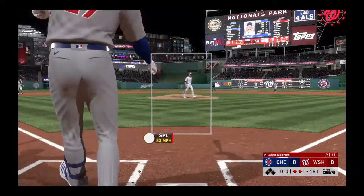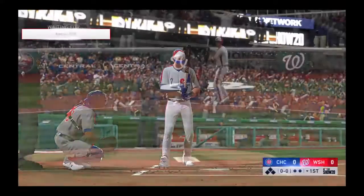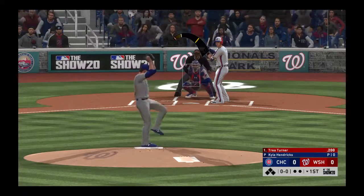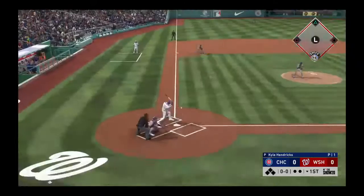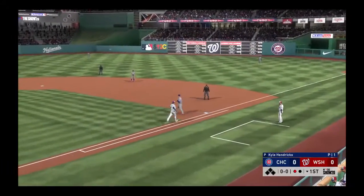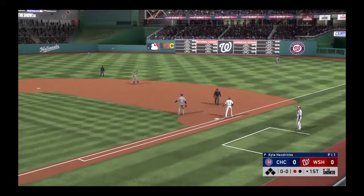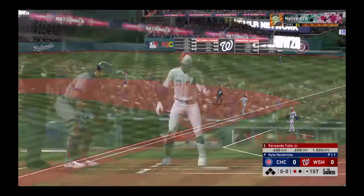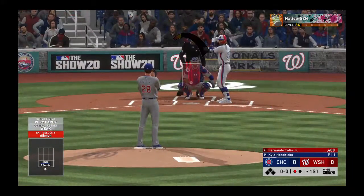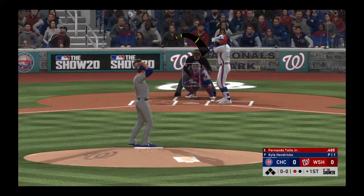Got him swinging, and that will end. The speedy Trea Turner digs in now. He'll lead things off here in the bottom half of the first. Grounded down the third baseline. Fielded cleanly, and there's one away. In now, Fernando Tatis Jr. Number 23. Here it comes.